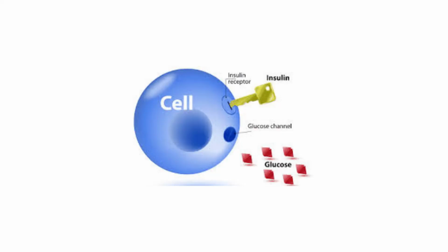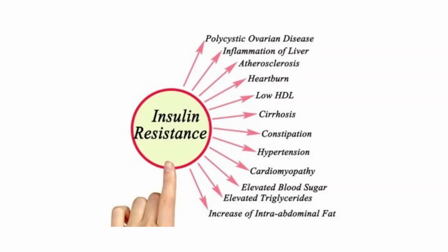But before I get into the tips of how you can manage and balance your blood sugar levels, let's talk about what is actually happening. Now, in this video, I'm not going to go too in depth, but primarily when you eat, the body produces the hormone insulin. And insulin's main job is to be the key that unlocks the cells so that the glucose or energy can enter.